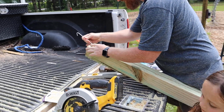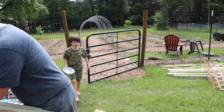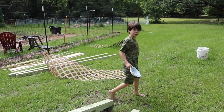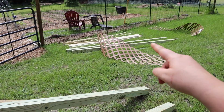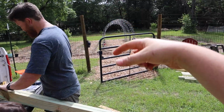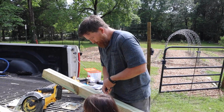But he's putting do some research with Eli too on the bird. We're gonna see if there are any videos on YouTube on how to save a bird. Okay. So Chris is putting these little grooves in it to slide the lattice on the side. So we're going to do an arbor over the gate, and I'm going to do some climbing roses, and I'm so excited.